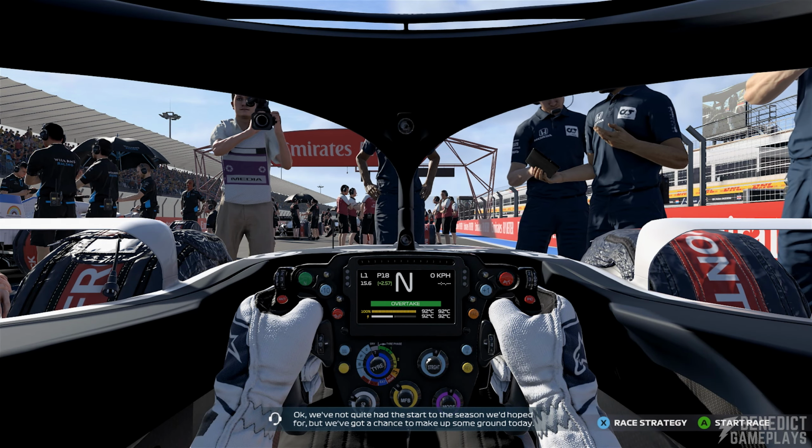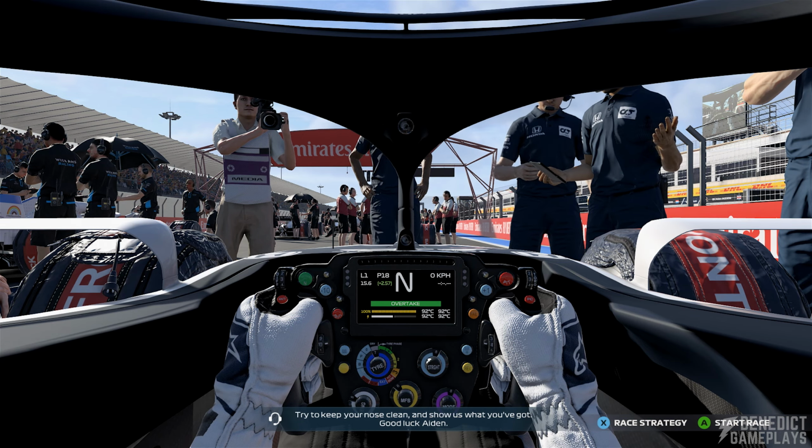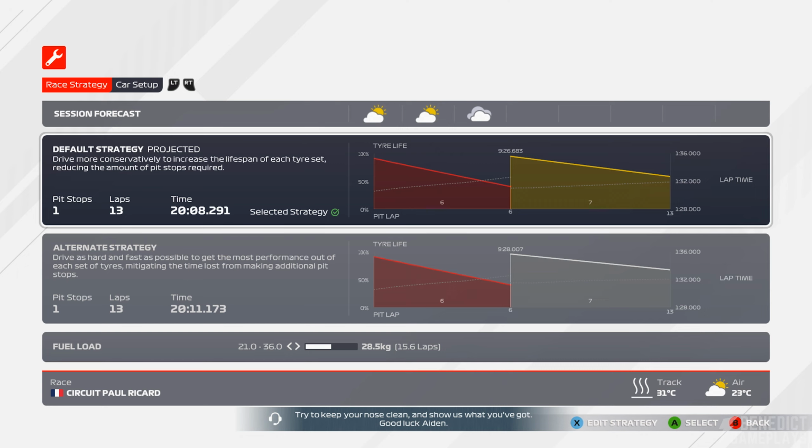Okay, we've not quite had the start of the season we'd hoped for, but we've got a chance to make up some ground today. Try to keep your nose clean and show us what you've got. Good luck, Aiden.